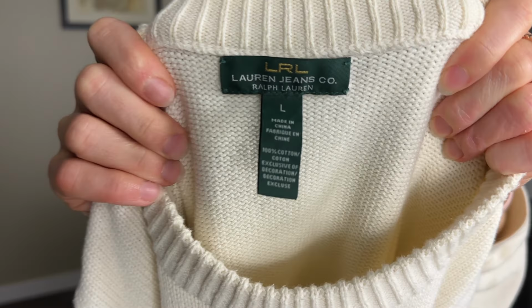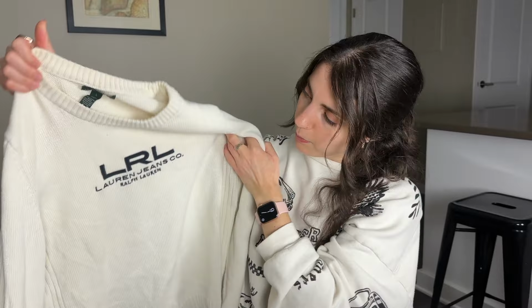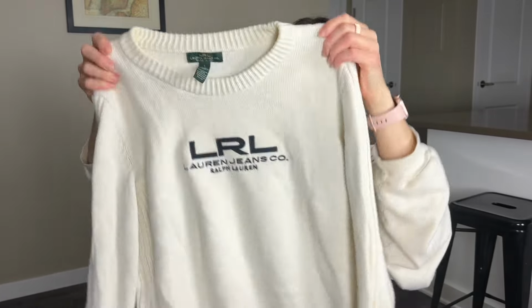Here's that Ralph Lauren label. I definitely don't pick this brand up every time I find it, but this one I figured great, seasonal piece, very on trend. I'm gonna use preppy when I list it. Can picture this with like a mini skirt and black tights or something. I think that would be a very cute outfit.